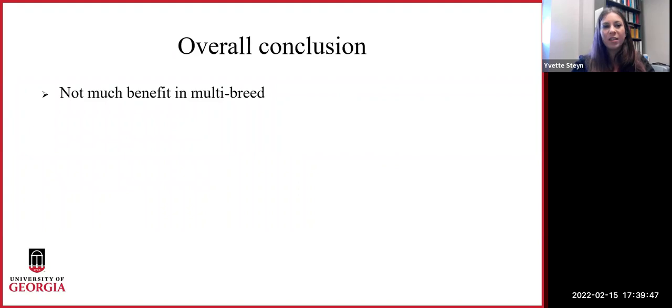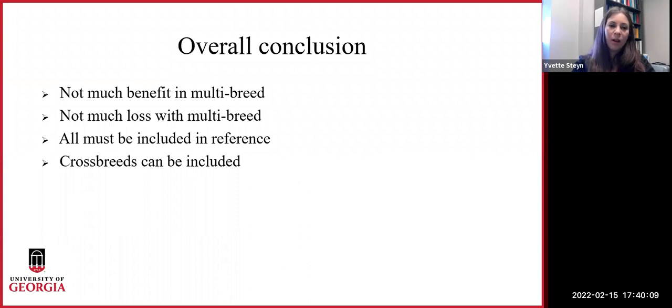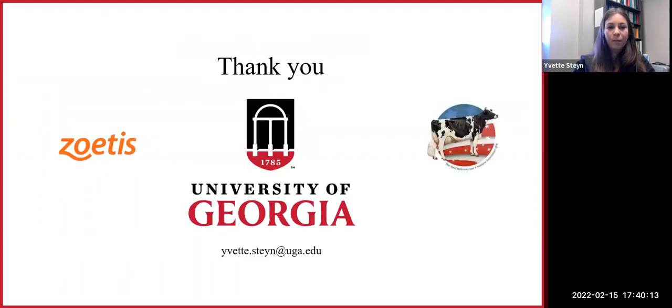Overall conclusions from my study were that there's not much benefit in multi-breed, but there's also not much loss with multi-breed. It's important that all breeds must be included in the reference population. And this is also reflected within breed, that all should be included in the within-breed reference population. Crossbreeds can be included in valuations. Some have done it in different ways. And there is underlying genetic diversity within a breed. And with that, I thank you for listening to my talk.